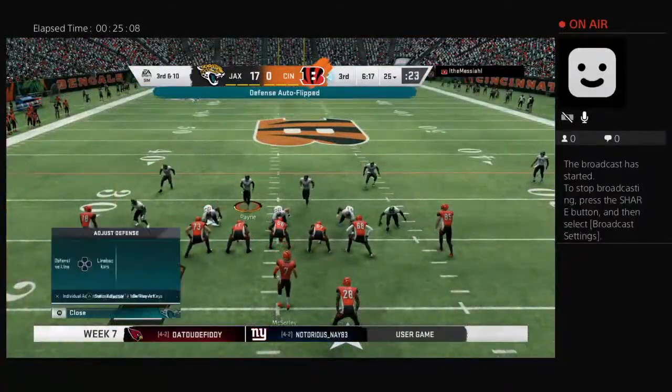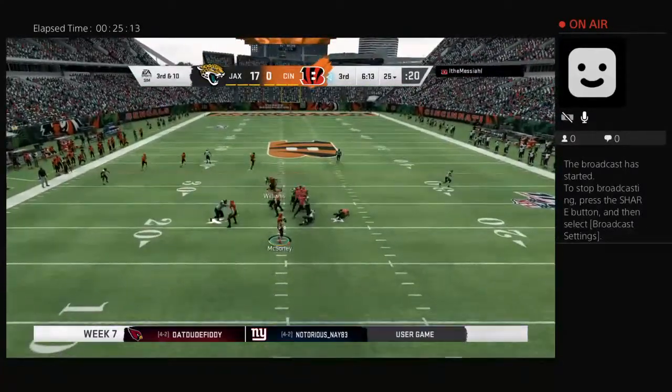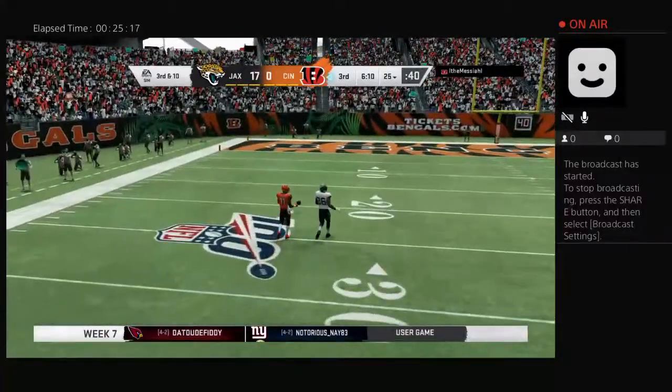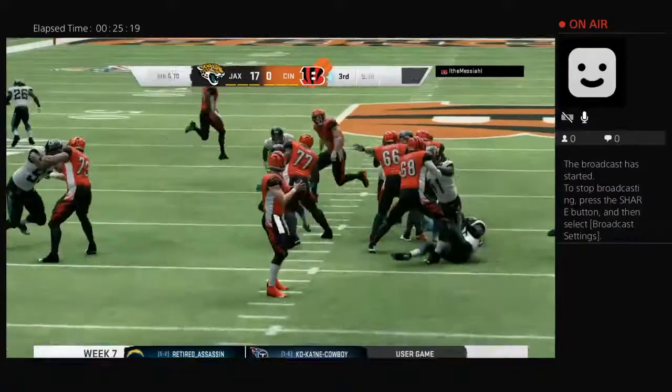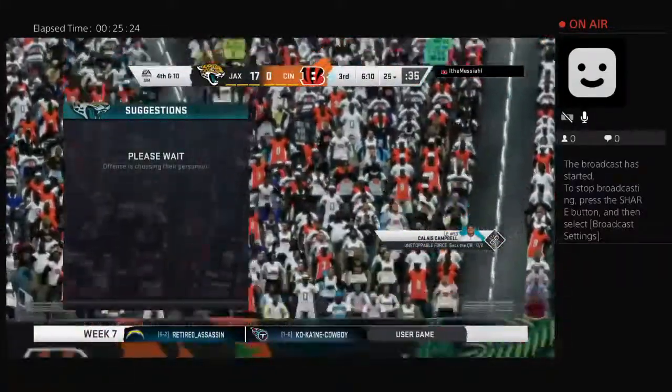This offense is in desperate need of a conversion as they come up on third down. McSorley sets to pass. Going deep downfield for Ross. And unable to connect. Incomplete. I'll give them credit. They took their shot, but it's going to bring up fourth down.